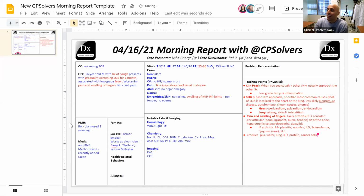But COP, people were talking about Caplan syndrome. And then finally, what if there's blood there, like a rare RA-associated vasculitis? So that's where I'll leave it. Where would I go from here? I would want basic labs, but I want CT imaging of the lung to better evaluate the parenchyma.